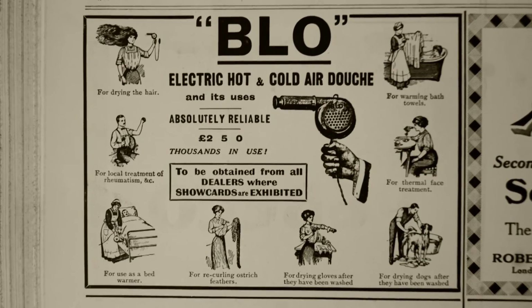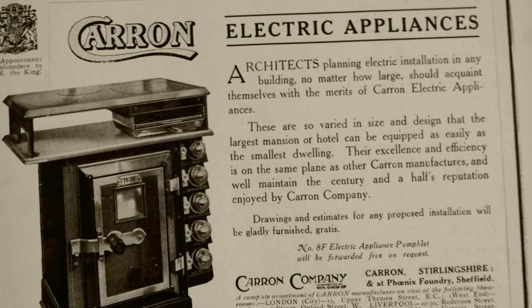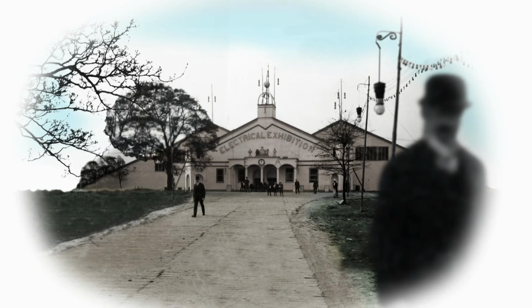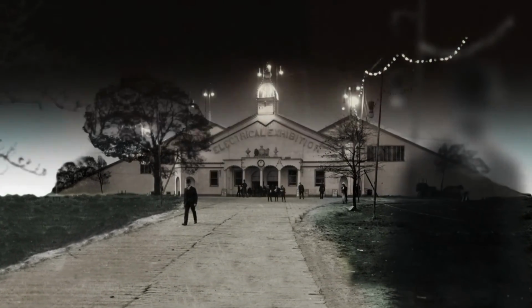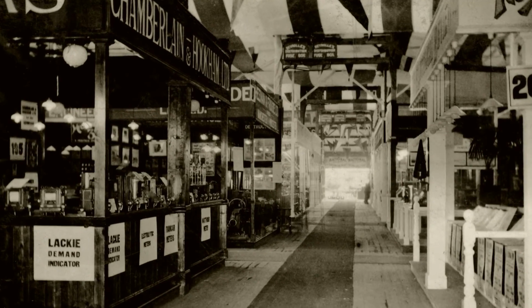Lethal or not, the fearless Edwardians kept inventing and found the new power source could be used for all sorts of domestic appliances. Its full potential could be seen in the electric house, the centrepiece of the 1908 Manchester Electrical Exhibition, the tomorrow's world of its day. And on display were all the must-have items for the ideal Edwardian home.